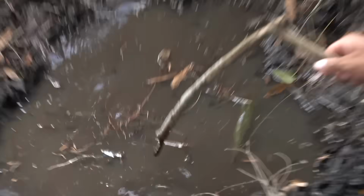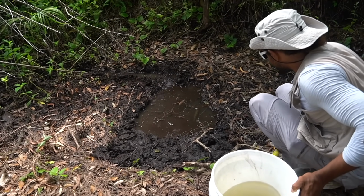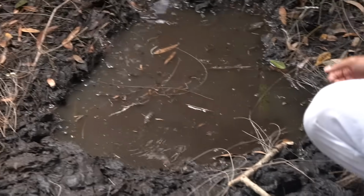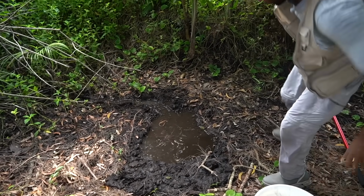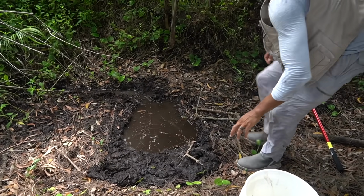12-foot alligator just jumps at me. There's definitely gar at the surface. I can definitely raccoon the gar for y'all. Woo! If I don't slip to my doom. Okay. This is definitely, haha.